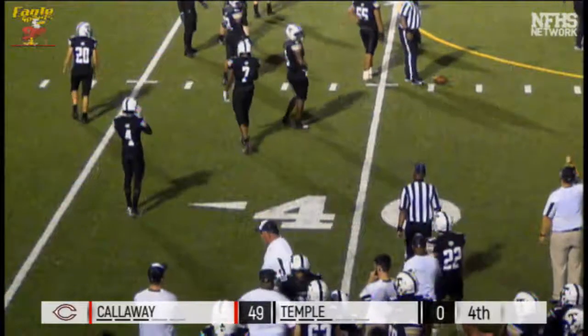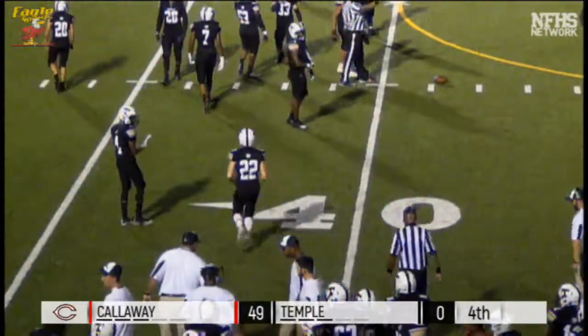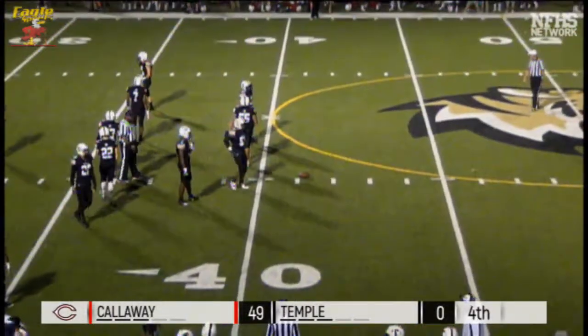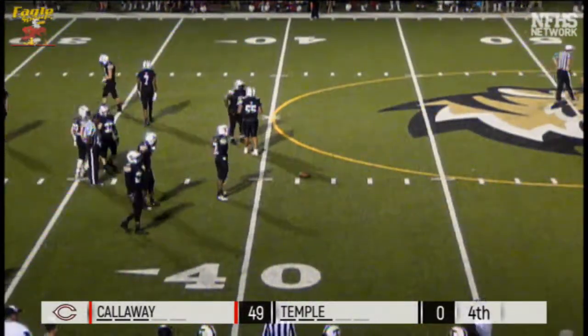4:45 left in this ball game. Callaway at the Temple 41-yard line. I'm going to imagine you're just going to want to try to run this clock out, go home, get ready for that big game against Bremen next week.